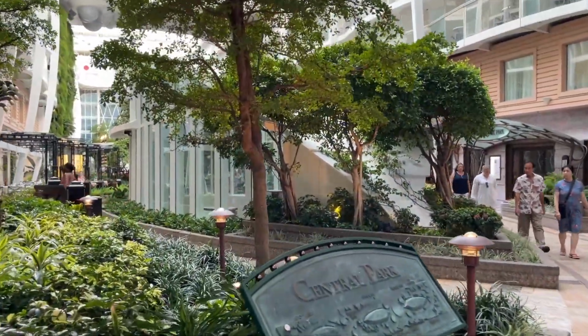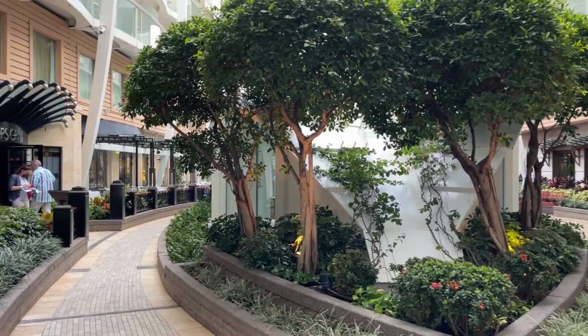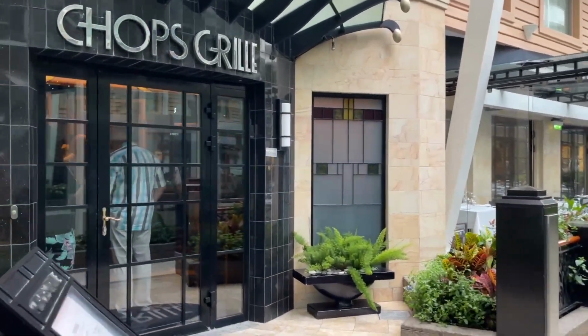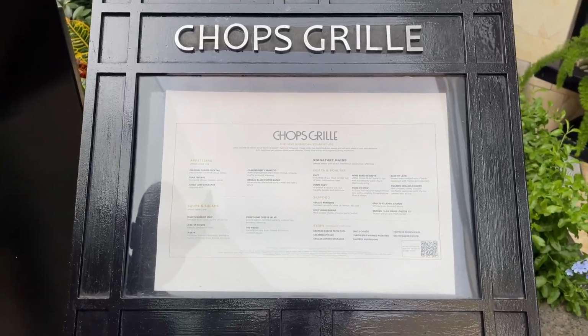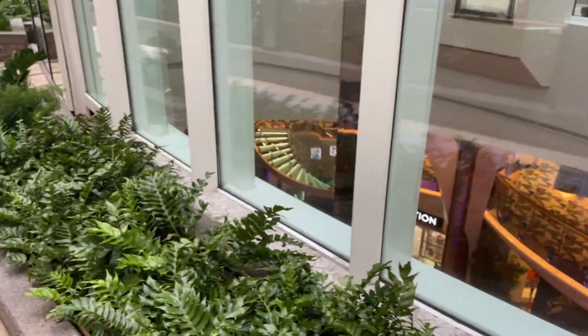In the mid of the ship is one of the entrances to Central Park. Filled with many stores, restaurants, living plants, and occasional music, Central Park is the place to be at sea. Starting on our left, we have Chops Grill, a premium dining option. Open for only lunch on sea days, this American steakhouse serves prime meats, appetizers, and desserts.